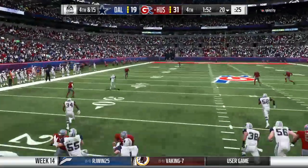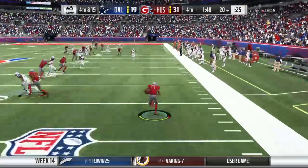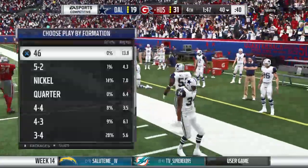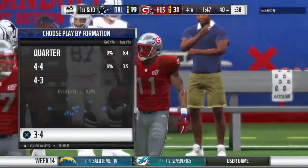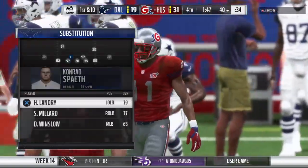He gets this one away, and boy, it's another boomer. Here's Saunders. And he'll be out of bounds right at the 40. A good return there, 17 yards. And the offense will take over with a new set of downs.